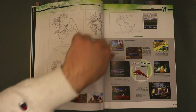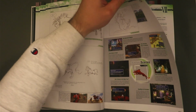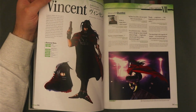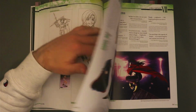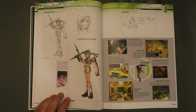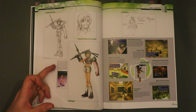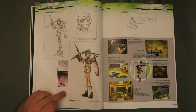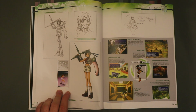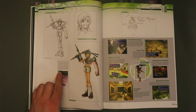I don't think there's anything from Red that I found particularly helpful or that I wanted to talk about. Vincent, yes, there are some interesting bits on Vincent, but where was I? Oh yeah, so we've got some of the initial concepts for Yuffie. She was a little bit different, not too different, but there's talk about her in the Final Fantasy, well, whatever it was called, the fighting game. I'm not even going to try and pronounce it, but it's there.